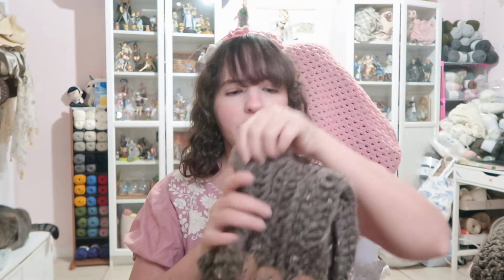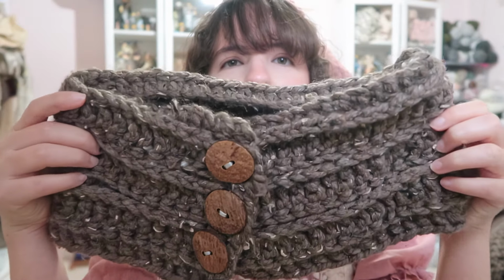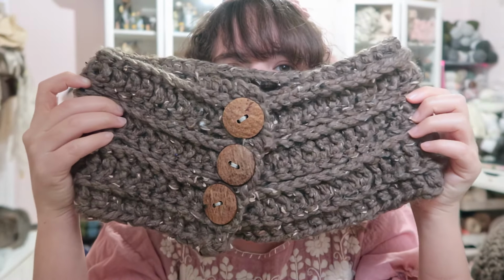Now this one over here is a cowl. If you hear a noise, it's my cat eating. So this is the cowl.